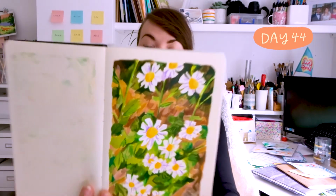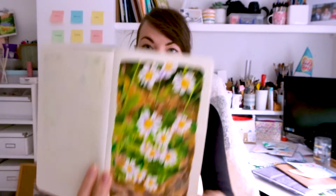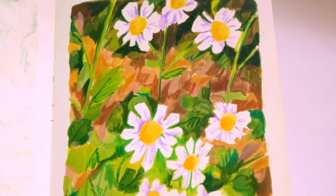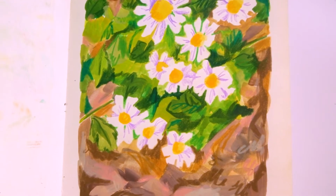Day 44 is also in the Royal Talens Sketchbook, and that's this daisy piece. This was done when I got home, but again it was referenced from a photo I took from a walk when we were in the Cotswolds. And this was done with gouache and then Prismacolor pencils over the top, so no Neocolor pastels in this one.